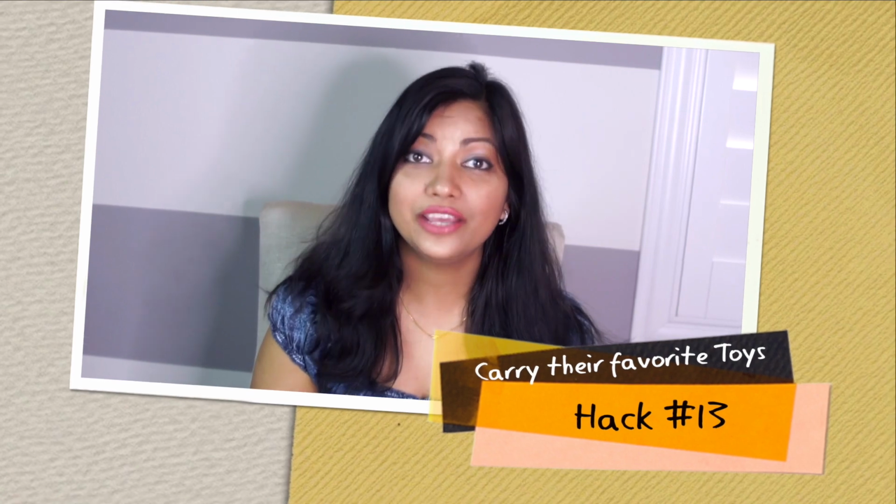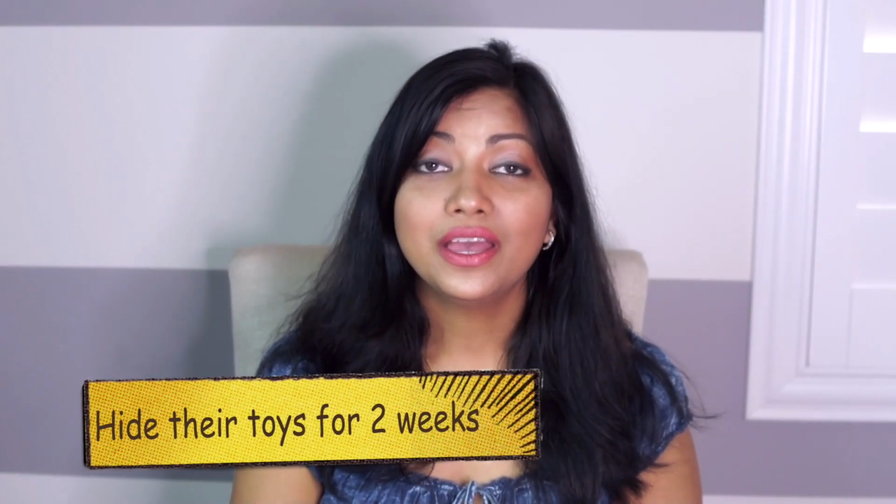Hack number 13, if you are moving with your kids, carry a toy box and put all of their favorite toys in it. Make sure they didn't see them for at least a couple of weeks before you move. Otherwise, they will lose interest and your life will be chaotic.